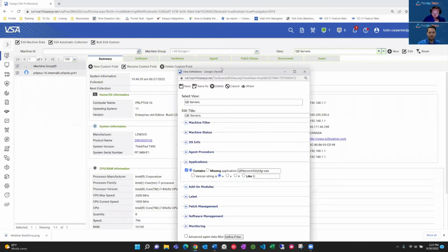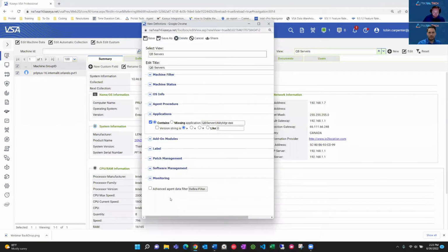So let's do this a little bit differently. Let's do an advanced filter, and let's use that custom field that we created. I'm going to uncheck this, and I'm going to check the advanced agent data filter. Then I'm going to press define filter.